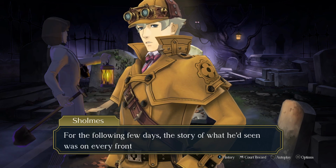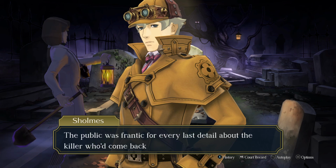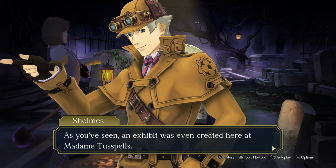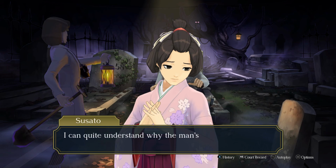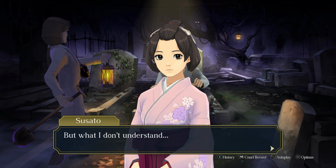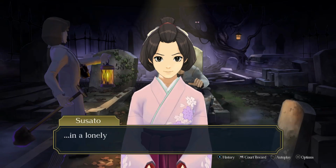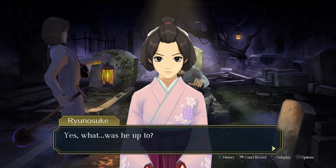For the following few days, the story of what he'd seen was on every front page in the capital. The public was frantic over every last detail about the killer who had come back to life. As you've seen, an exhibit was even created here at Madame Tusspells. I can quite understand why the man's hair turned white, certainly. What I don't understand is what Mr. Tripper was doing in the first place, in a lonely graveyard in the middle of the night. Yes, what was he up to?